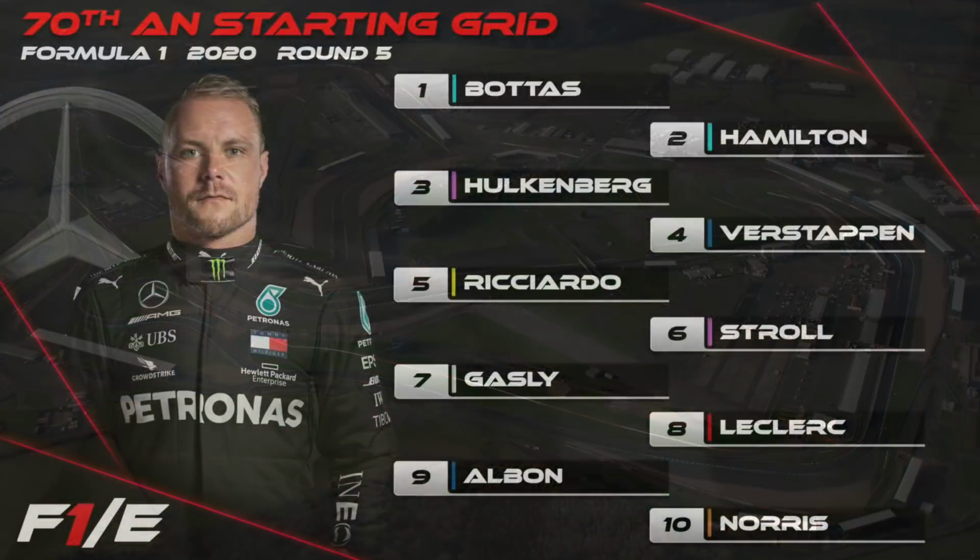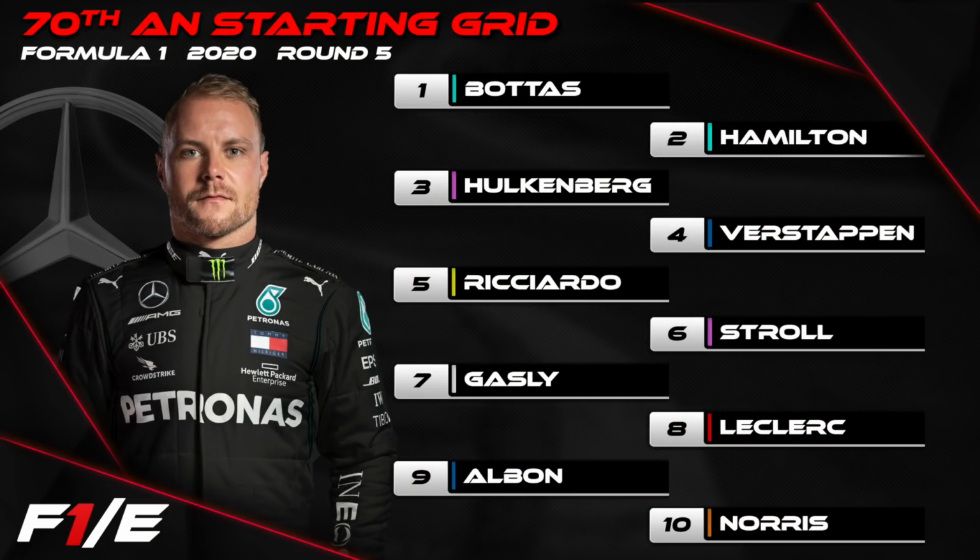Starting off with your grid, yesterday's qualifying was a Mercedes masterclass once again. P1 for Valtteri Bottas, Lewis Hamilton locking out the front row. A fantastic drive from our driver of the day, Nico Hülkenberg, P3. Could he get his first ever Formula 1 pole position this weekend?